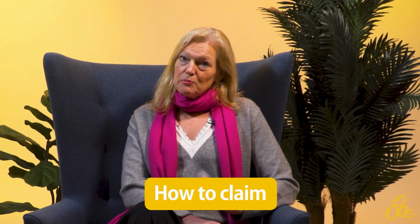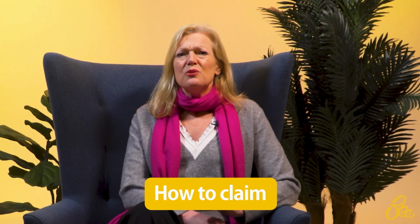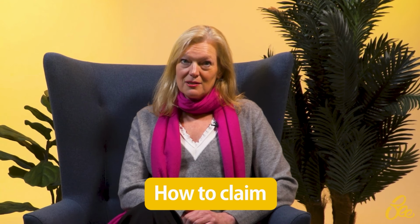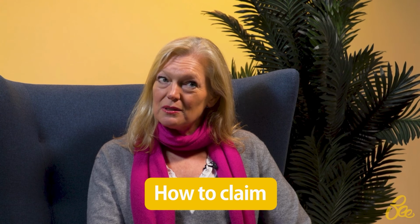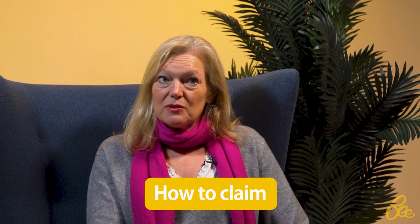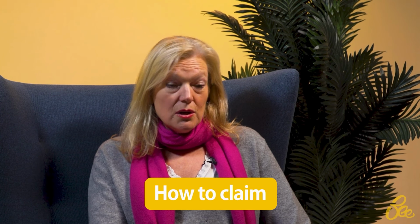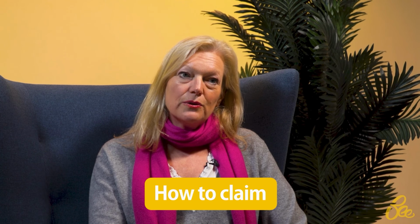You don't need to send proof when you file, but do keep your records for at least 5 years in case HMRC asks to see them. And there's a bonus. You can backdate claims for up to 4 years. So if you've missed this before, you can still claim back what you're owed.